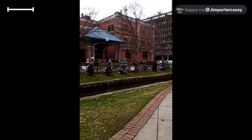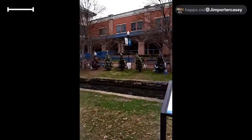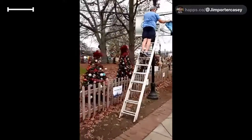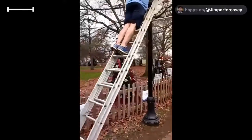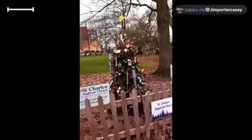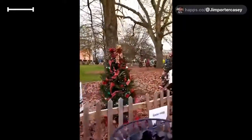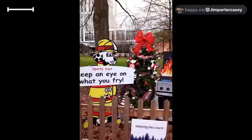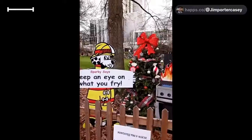I'm not going to be able to stop and look at each and every tree, but I'm going to turn around and show you that there are so many out here. We've got good folks doing the work, putting up new signs. How you doing? Good, how are you? All right. Safety warnings, that's a good idea.